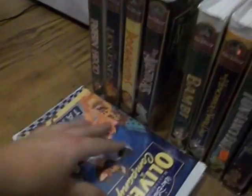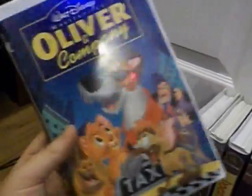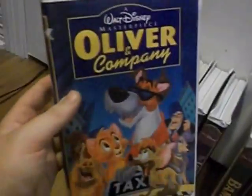Green format screen, the 1990 Walt Disney Pictures logo, then the film. And I have to say, out of all the 80s Disney films, this one would rank as my second favorite 80s film from Disney. The first favorite would be Great Mouse Detective.